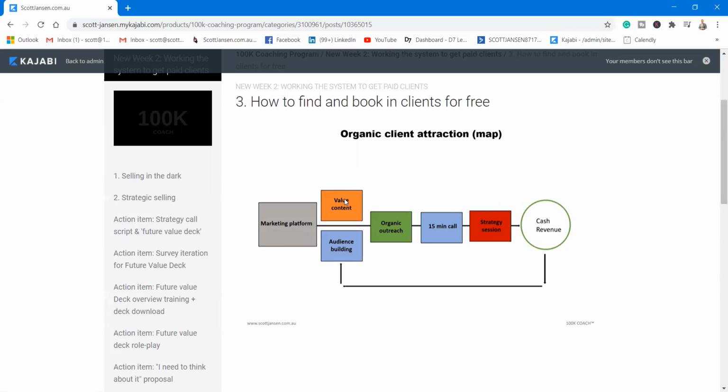That's why when they go onto Google or YouTube or Facebook or LinkedIn and type in those questions, our content shows up and answers those common questions. So if your marketing is full of talking about yourself, talking about your journey, talking about NLP, talking about hypnotherapy, or any of those things, you're missing the point, because your potential clients, whether they're general public or professionals, are not looking for these things.